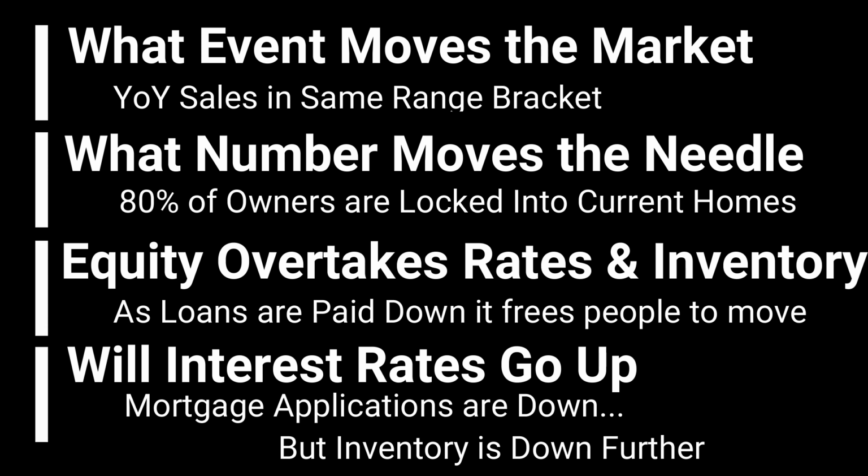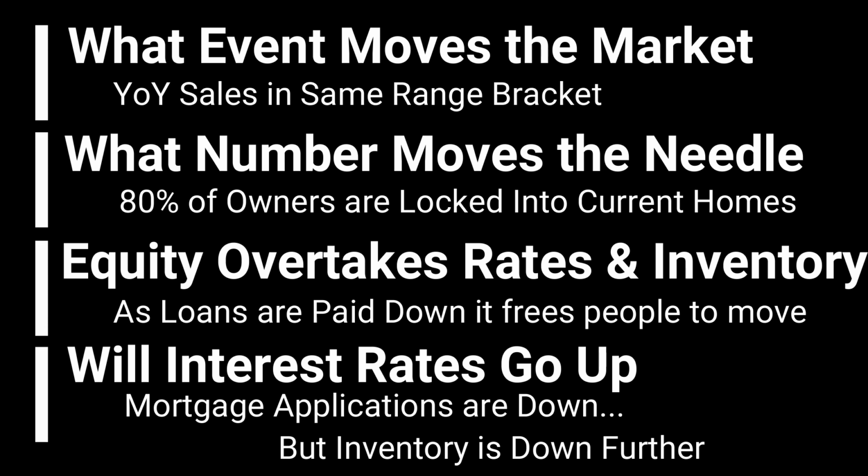In Contra Costa, this year's high prices did not greatly exceed last year's high prices, and this year's low prices did not greatly exceed last year's low prices. You can go to my website and check out these analyses directly, the raw data that I base my opinions on. They're available later in the month, sometime after the 10th, and you can download them yourself.